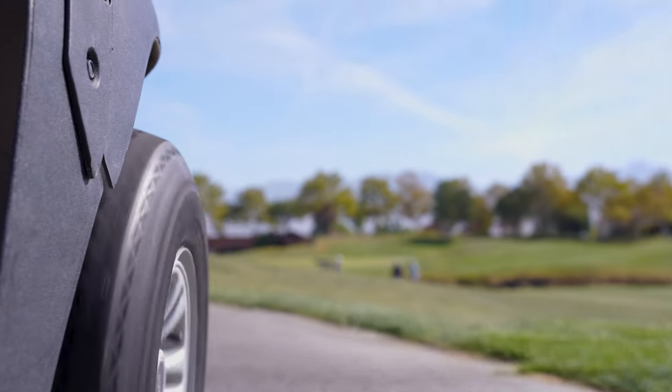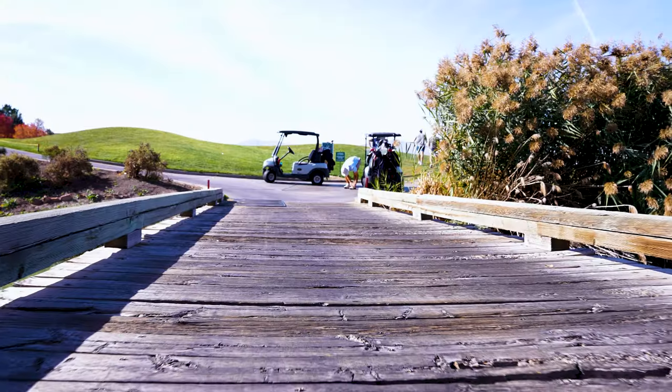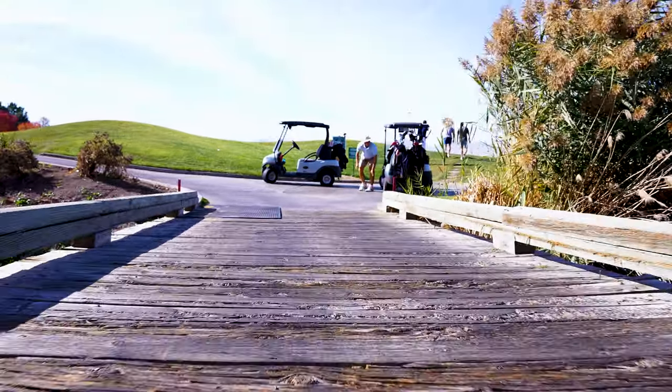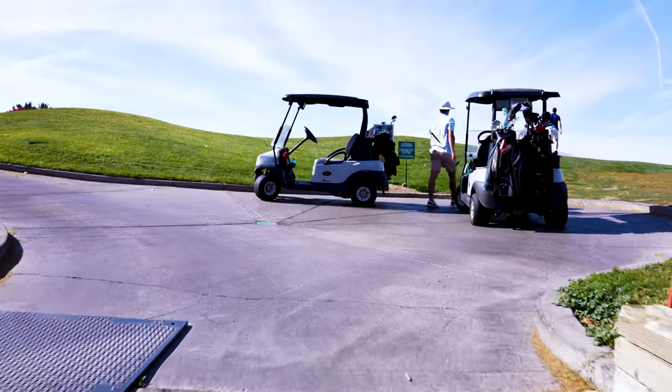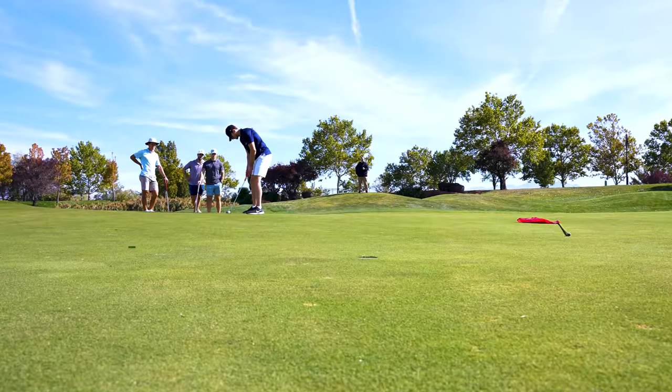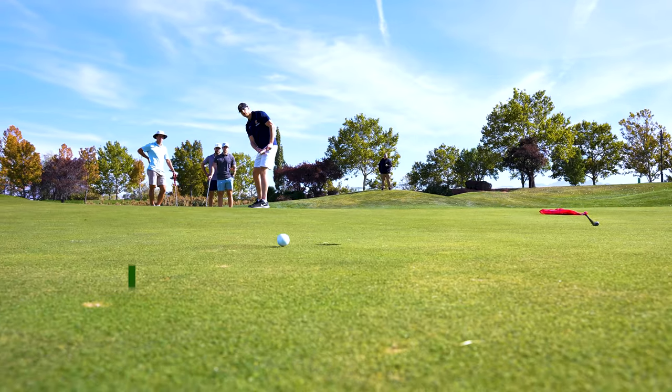Team building is a big emphasis for the Utah Grizzlies, and no better way to bring some fun and camaraderie to the club than having a golf tournament. For 18 holes, the Utah Grizzlies went head-to-head to see who can hit it straight and far, or in some cases, who spent the afternoon divot digging and donating balls to the water hazards.